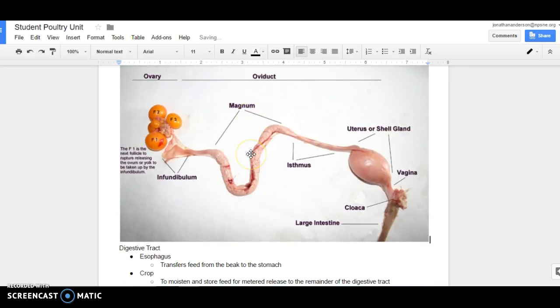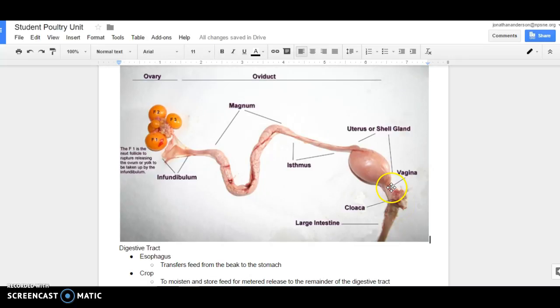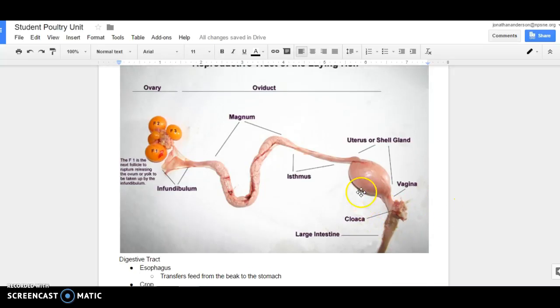What we'd like you to do is find a desk that's in the middle and make an ovary, and label it with one of the Visa markers. Then have your infundibulum, which is going to catch that one, and then the magnum, the isthmus, the shell gland or uterus, and then we have the vaginal cavity or the vagina, but that's not quite as important. Then you have the cloaca. The large intestine is going to be connected into there because that's where it defecates, but the cloaca is the end.